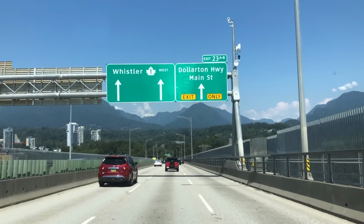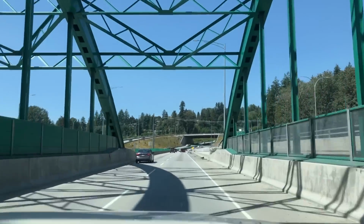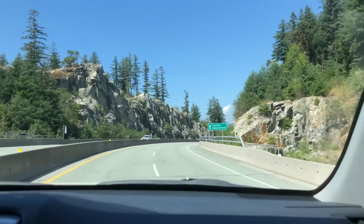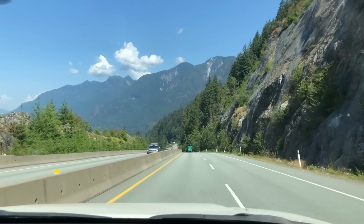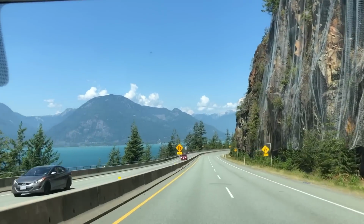So today we are traveling to Whistler. After teaching the live session on Monday on YouTube after lunch, we just left home to go to Whistler. Me and my mom, we are on a road trip. Here we are on the Sea to Sky Highway, which is also Highway 99. So we just went through North Vancouver, West Vancouver, and now we're getting closer to Squamish.